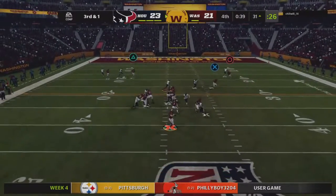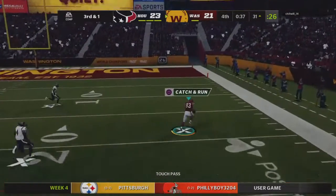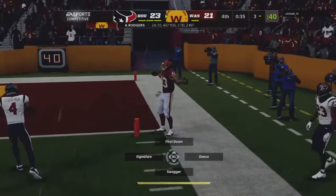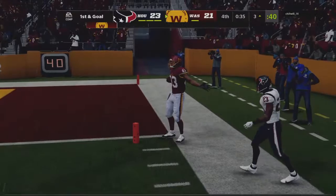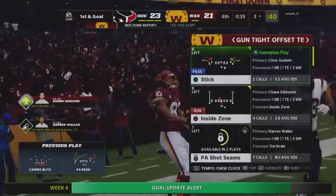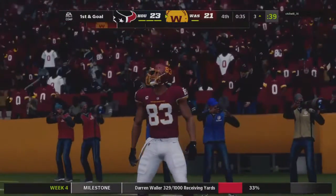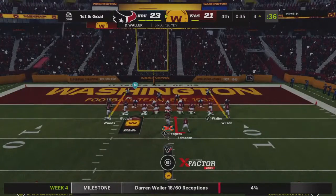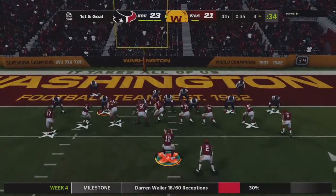To throw is Rodgers. Space to run past the 20. And out of bounds all the way down at the 3. They're able to convert on 3rd down, and that sets up a 1st and goal. Well, they got the yardage they needed there. Picked up the 1st down, got out of bounds. How about the urgency that they have, as well as they understand where they are in the field?